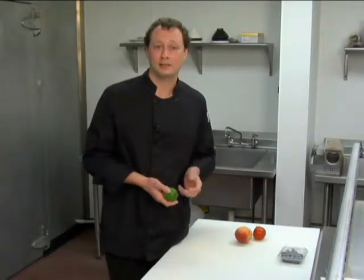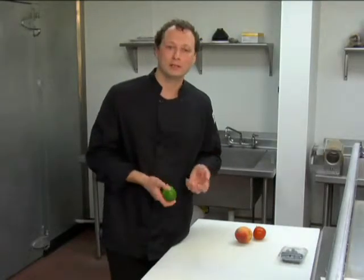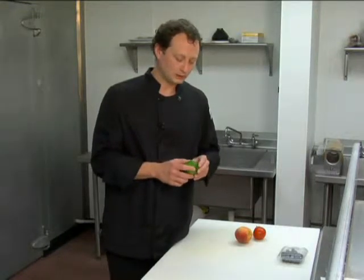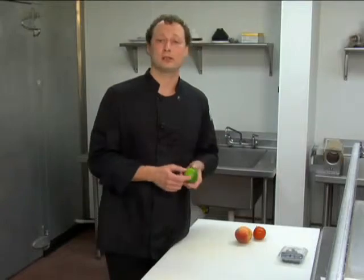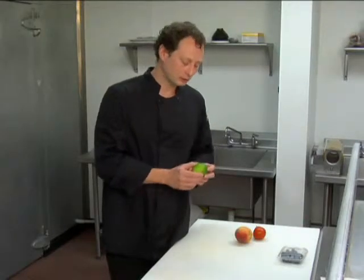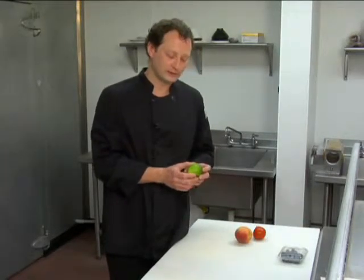The next group of fruits that I wanted to talk about is citrus fruits, and that's going to be your limes, your lemons, your oranges, grapefruits, and they're all about the same. You want to look for a consistency in shape, something that is well formed. You also want something that's going to be firm but give under a little pressure, so you might want to give it a little squeeze.